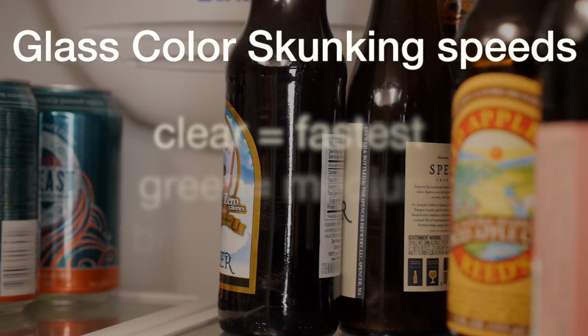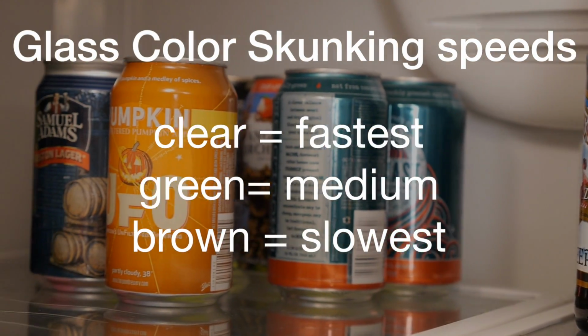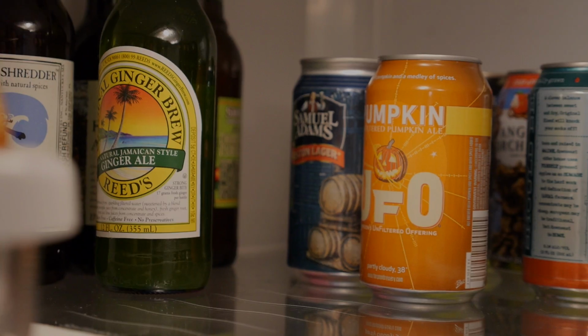Yes, sunlight can skunk beer. Now, it's probably not so much of an issue on a day like today, but if I were to leave these bottles out in direct sunlight for a while, what will happen is the UV light will actually start to react with the hops inside the beer and break down the acids, creating an odorous, rubbery taste, which is called skunked beer. It actually kind of smells like a skunk, which is what the name stands for.